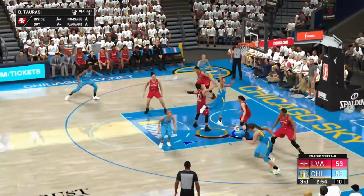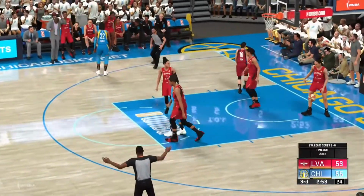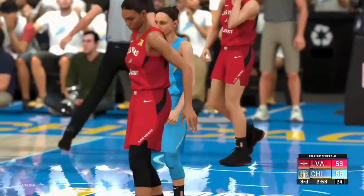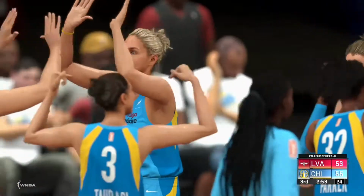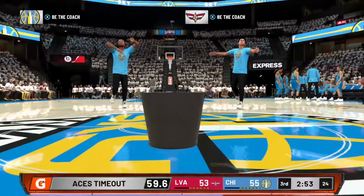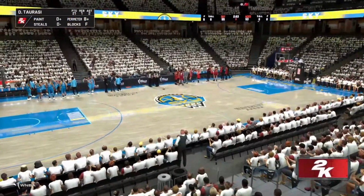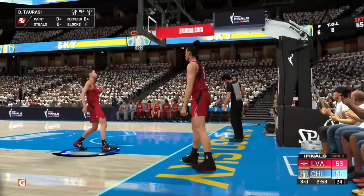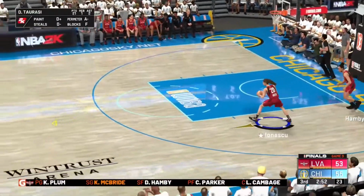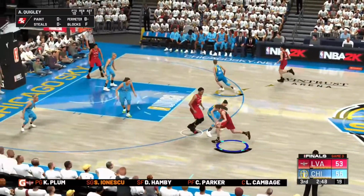Taurasi outside. And she drops in the layup off glass. She's finding all kinds of ways to get it going right now. What a quarter she's having. Timeout called by the Aces. It's been quite a game for Diana Taurasi. Good timeout. She's absolutely dialed in from outside. They need to close out on her much quicker, and they need to figure out a way to stop her from three-point range.